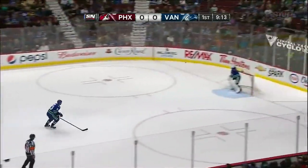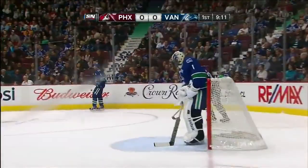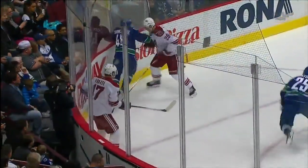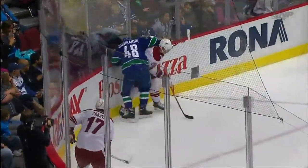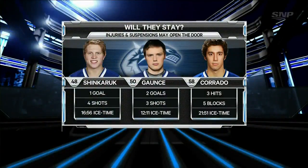Vancouver won the season series 2-1 last year, and the Phoenix Coyotes called for icing for a faceoff in the Phoenix zone. Well, with the suspensions, three young guys get to play. Hunter Shinkaruk, good on the forecheck, controlling the puck along the boards. You wonder about how long these guys will stay around.